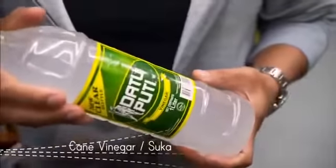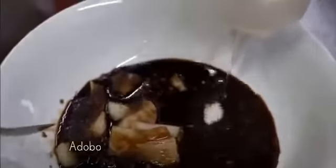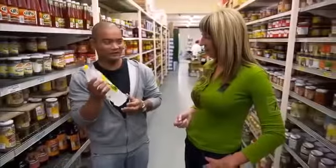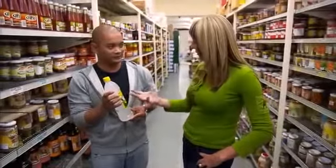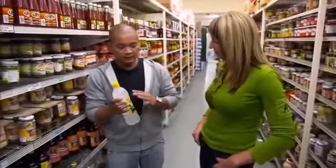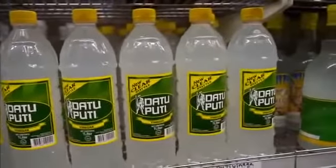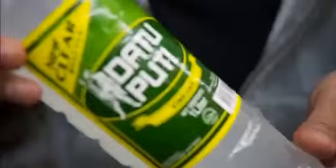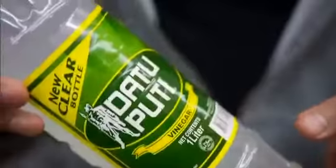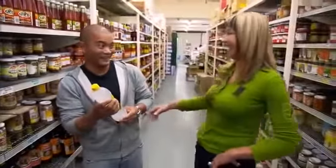Every Filipino kitchen will have cane vinegar. This is used for adobo, and it's also used as a dipper in other foods as well. Yeah, without this, you don't have Filipino food. Now, how different is this vinegar from a normal white vinegar? It's a lot more subtle in flavour, not sweet. People seem to think it's a lot sweeter, but there's no added sugar in it, it's just cane vinegar. Not as sharp as white wine vinegar. So most families would go through a bottle a week, would you? It depends how much adobo you make.